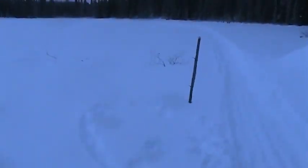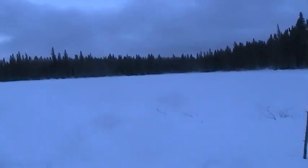Yes, we're over here at the beaver house to check this trap. I haven't been able to get to this one the last two trips because this whole bay and this whole area was just solid slush, and I couldn't take the chance on stopping. So I'm going to chop that thing out right now.